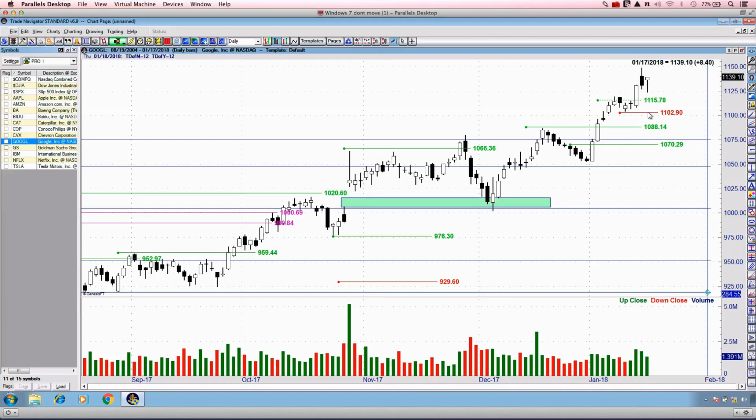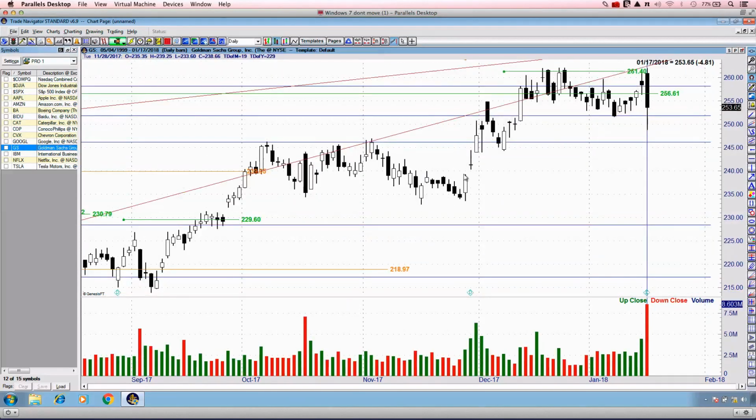Now, Google is still looking quite strong. 1,088 and also 1,070 have been the most recent bullish breakouts. We do have a stop placed at 1,102. What I can say at this time is that we may be setting up bull flag continuations, and if that is the case, hopefully we can ride this a little bit higher prior to liquidating once again for earnings at the beginning of February also.